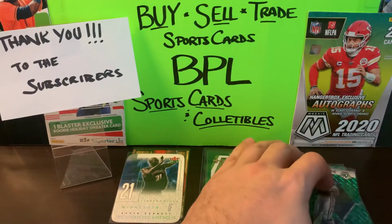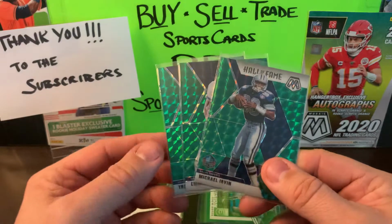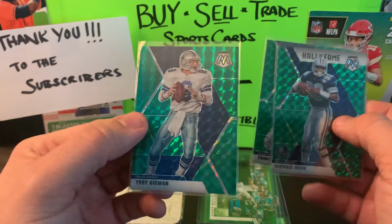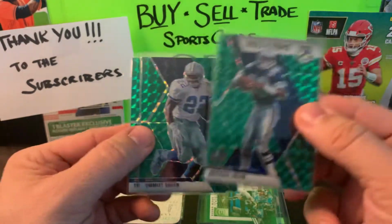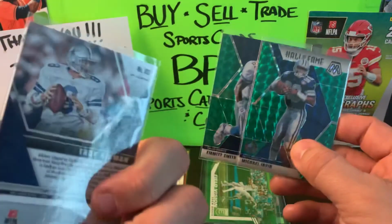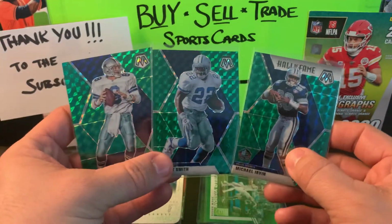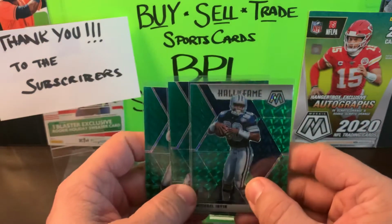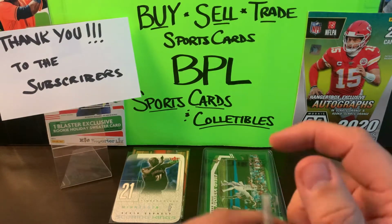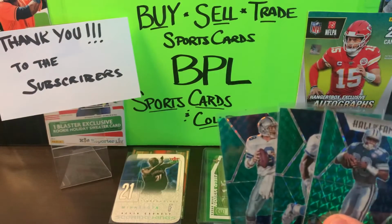Into the football side of things, I picked up this 2020 Mosaic lot. It's obviously a Hall of Fame lot of the Dallas Cowboys. We got Troy Aikman, Emmitt Smith, and Michael Irvin, the big three of the 90s. And these all happen to be the green Mosaic parallels or prisms. I got this entire three card lot for $2.50 on eBay. I couldn't believe I found it the way it was. But that's what happens when you search really early in the morning or late at night when things are ending. You can catch some good deals out there, guys, even at really odd hours of the day.